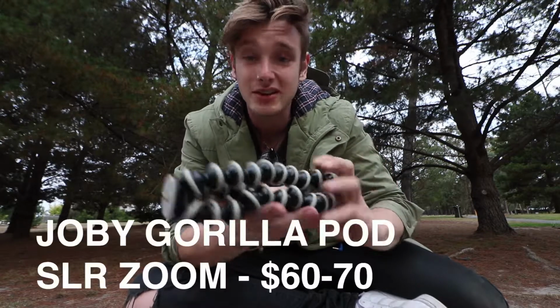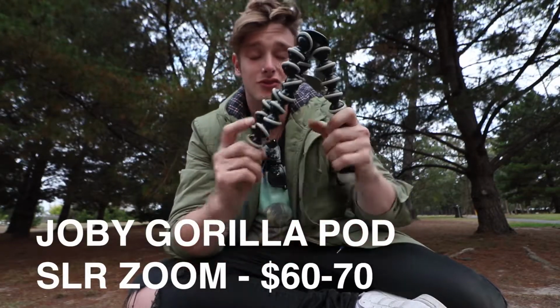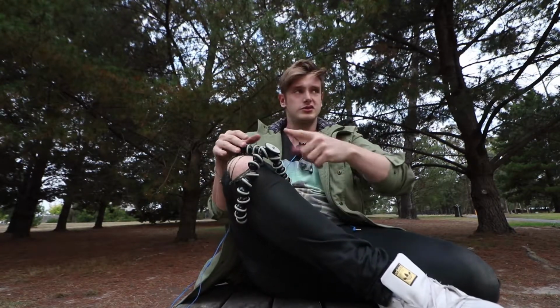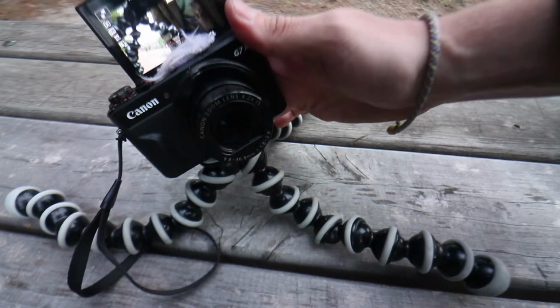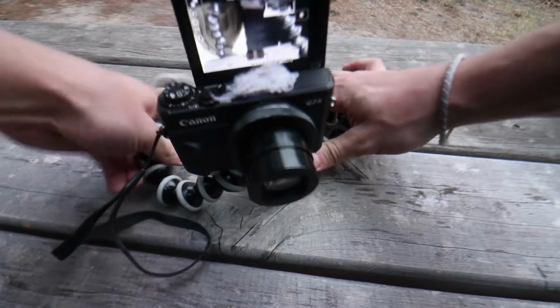This is the Joby Gorilla Pod. This is the plastic version. Great little device. You can wrap it around anything and then have your camera on top. So this is how I get my shots sometimes if I ride past. For a tripod, they're a little bit expensive. I think I picked this thing up for $70. Depending on what camera you have, this might not be strong enough to hold it. So I had to get a more expensive one because it was made of metal.